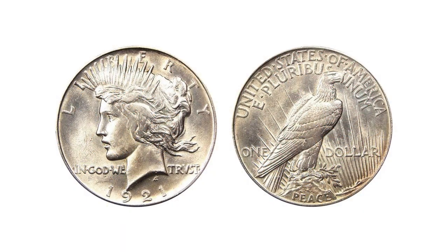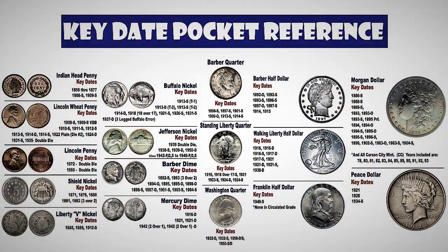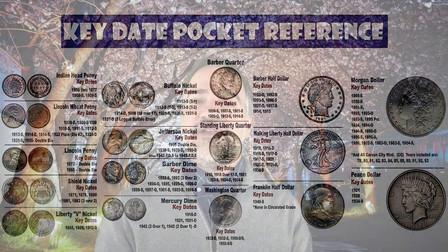A peace dollar was minted from 1921 to 1935, and when looking through these, I always look for 1921 because they only minted them in December, and the 1928 Philadelphia specifically, and that's about a $200 dollar. Not bad for a buck.